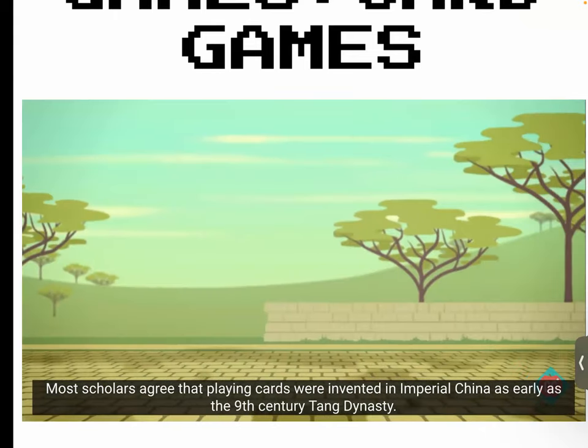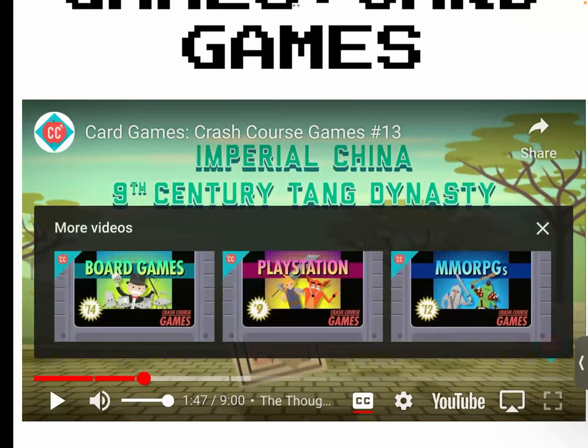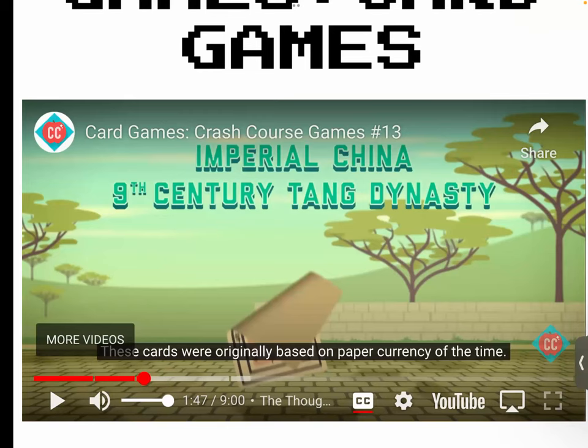Most scholars agree that playing cards were invented in Imperial China as early as the 9th century Tang dynasty. 9th century Tang dynasty is when the first cards came out. So 800. So I want to play poker like that. It's been forever since regular playing cards has come out. Yeah.